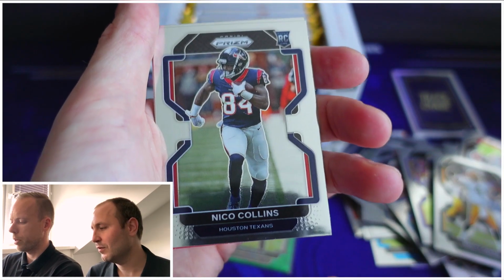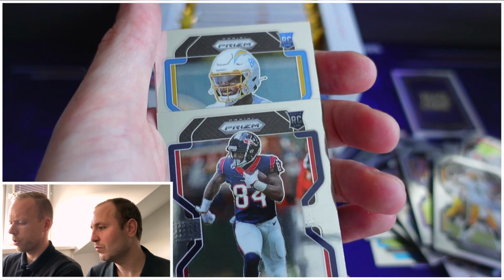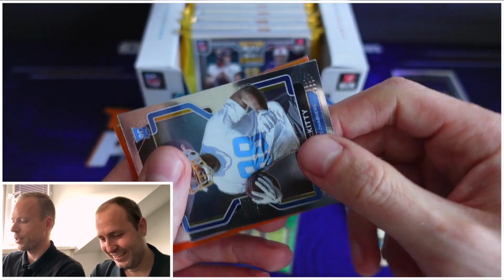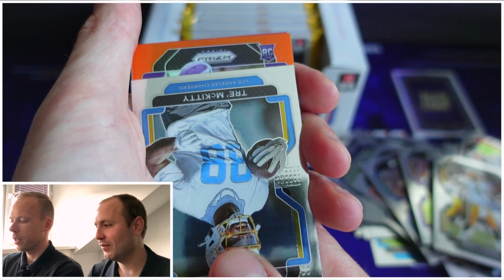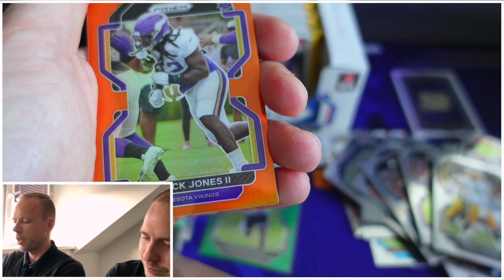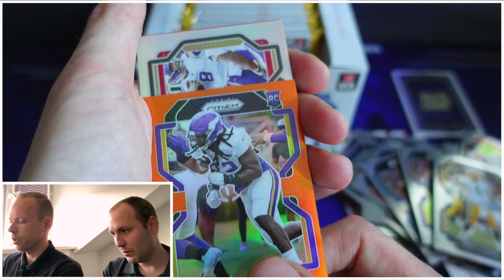Nico Collins, okay. Wide receiver for the Houston Texans. Then we have a Charger, which is Trey McKitty. Awesome name, by the way. Then we have an orange card. Come on. Yeah, it's a rookie. Okay, good. It's purple, so it's a Viking. Is it Emir Patrick Jones, the second? Okay. Which is not the greatest card to hit, but then we have our silver.